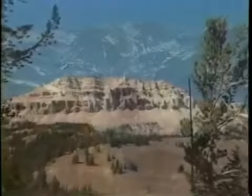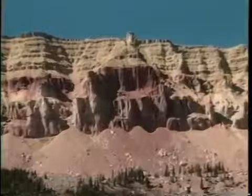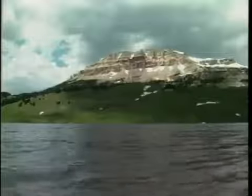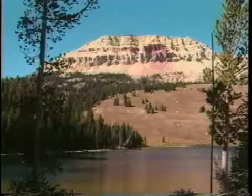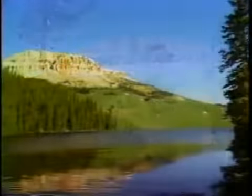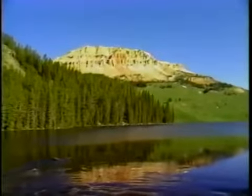There are only 2 places along the Beartooth Highway where remnants of the sedimentary rocks remain: the Beartooth and Clay Buttes. Beartooth Butte, with its yellow and orange bands of sediments, towers over Beartooth Lake, west of the Beartooth Pass summit. Buried in the sedimentary rocks of the butte are ancient fossils from the sea that once washed over this land.